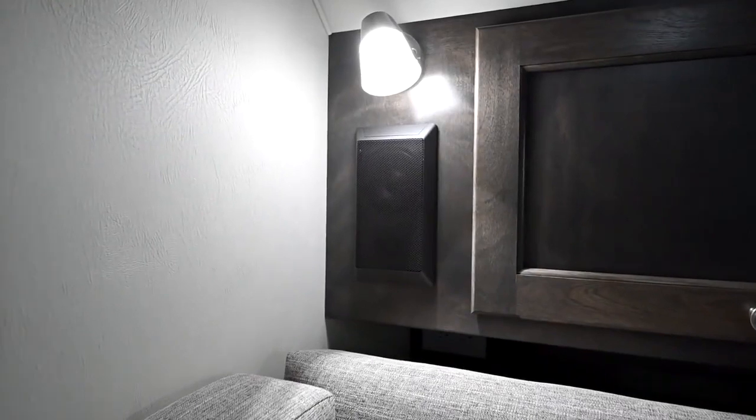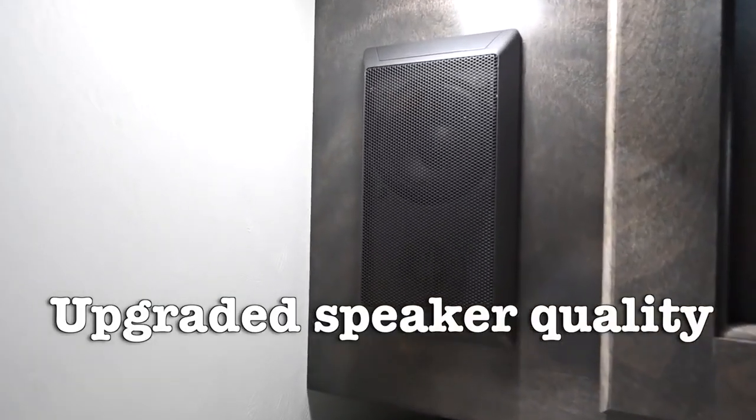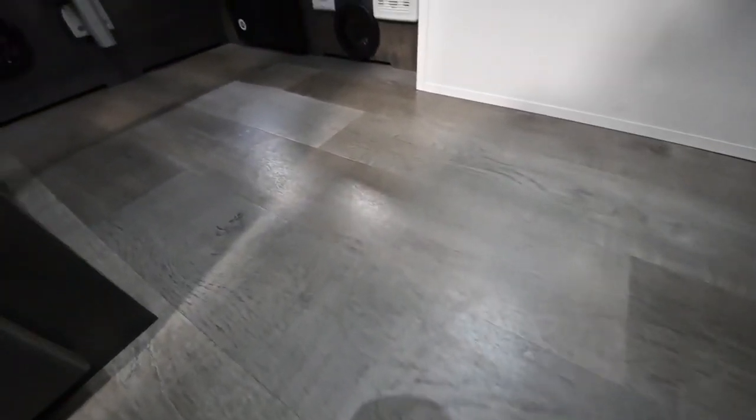For all you music and movie lovers out there, they've upgraded to better sounding, higher quality speakers. They've upgraded the flooring to an easy to clean vinyl with a wood pattern matching the new aesthetic of the camper. All units, including the Boondock version, are going to have this new floor. The marmoleum floor is no longer going to be an option. Okay, I may have lied. There's one small change they've made to the floor plan.